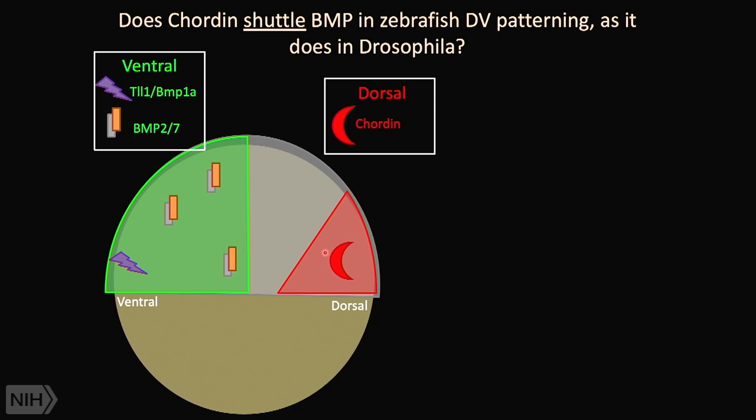So we have chordin here on the dorsal side, expressed here, it's secreted. These are the BMP heterodimer ligands, and this is here in purple, Tolloid or BMP1A, the metalloproteases. So the way this works is chordin diffuses, binds the BMP, it gets cleaved by Tolloid, releasing the BMP, and that generates higher BMP signaling levels there. So let me just show you that one more time in case you missed it. Chordin binds the BMP, diffuses, Tolloid cleaves chordin, releases the BMP, and generates peak levels of signaling.